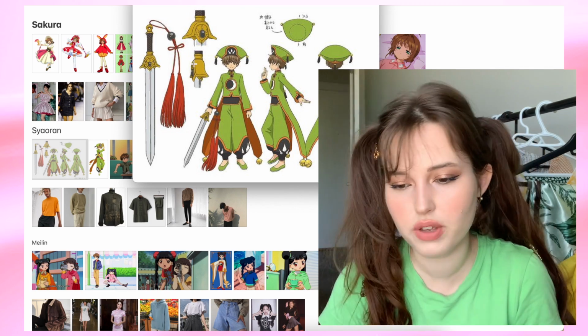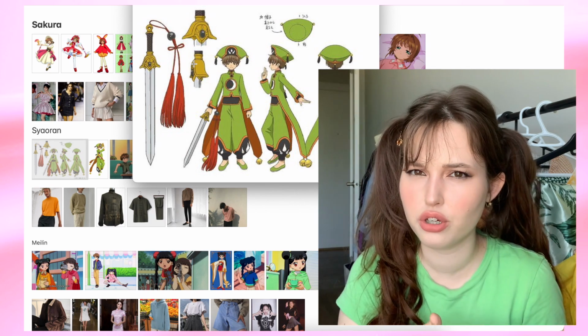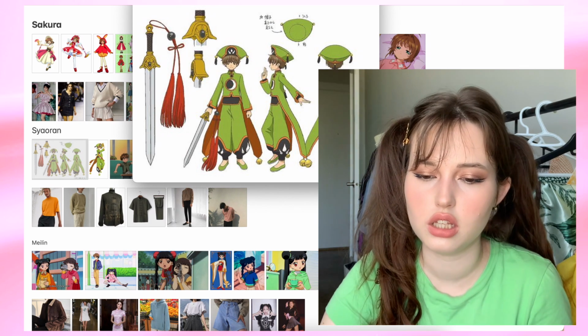In any case, he obviously has this outfit that's a ceremonial kind of outfit. At least he calls it ceremonial in the subtitles. That's how it was translated. And it's usually what he wears when he is using magic.